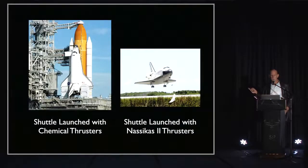So on the left is the way we were doing it, and most of the weight is in the rockets to get up there. With the Nasikas thrusters, you could just put these in the underwing here, and it would take off this way, with just a slight increase of the weight, 5% of the total. And you wouldn't have to worry about tiles or friction of entry, all this. You could come down just slowly through the atmosphere. You wouldn't have any Columbia disasters or anything.